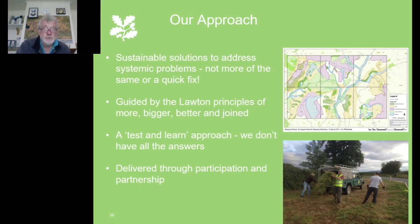Professor John Lawton produced a report in 2010 called Making Space for Nature, where he concluded that our nature reserves were not fit for purpose and they needed to be more of them, they needed to be bigger, they needed to be in better condition, and they needed to be joined up. So we've been looking at where we can put wildlife corridors back, what the options are.